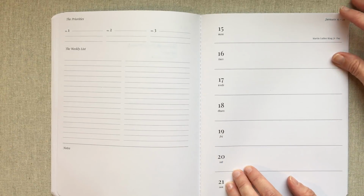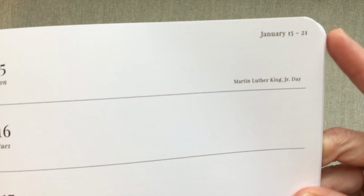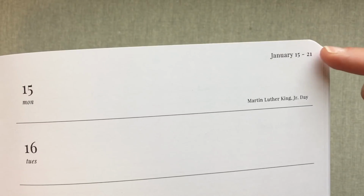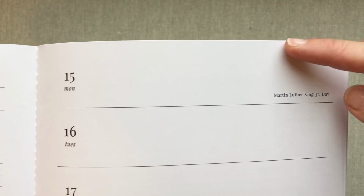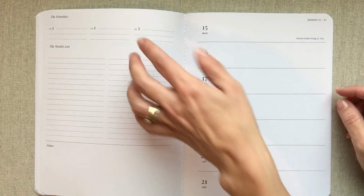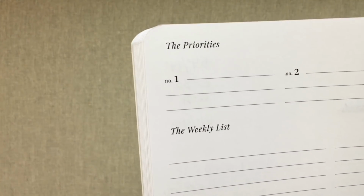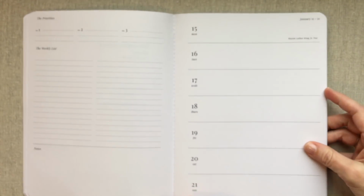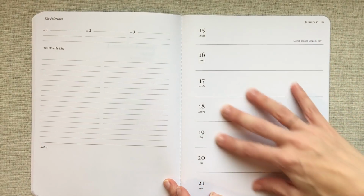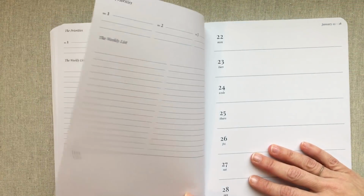It's exciting to me. And you can see your little holiday noted right there and your whole weekly dates noted right there. I love how she doesn't use up a huge amount of space in a header for those weekly dates or any header, like the priorities over here. She's not using up a lot of your page real estate for headers. So it's there to direct you and your dates are there, but it is not wasting page space. It's not taking your page real estate. And I really like that.